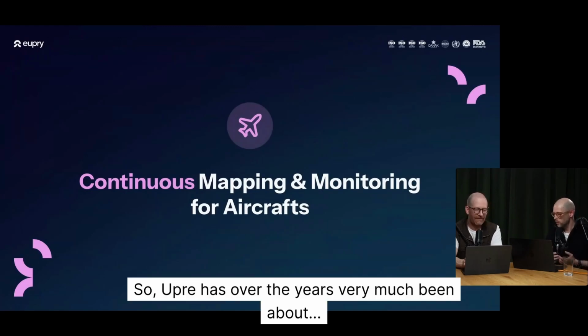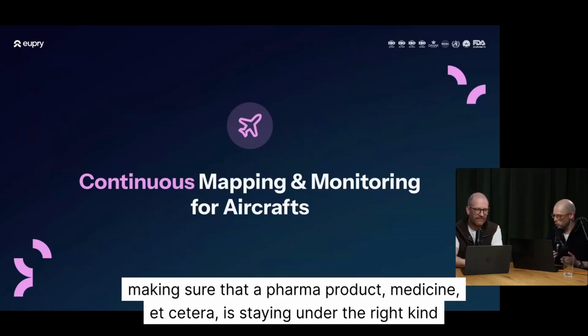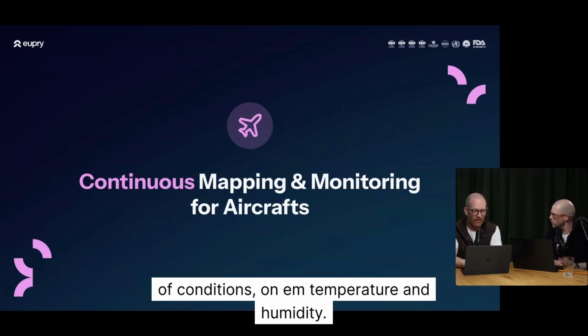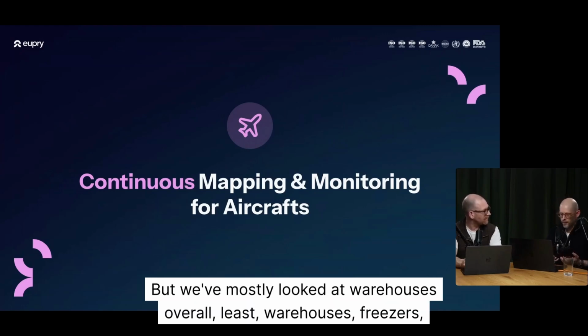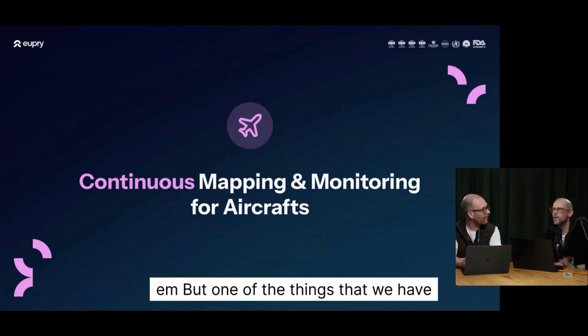Maybe a short intro before we dive into the slides here. Eupry has over the years very much been about making sure that pharma product, medicine, etc., is staying under the right kind of conditions. Focusing on temperature and humidity, but we've mostly looked at warehouses overall, freezers, fridges, and so on and so forth.